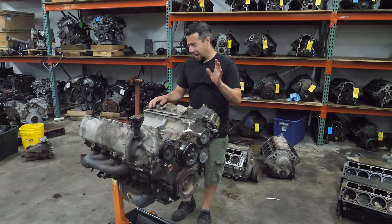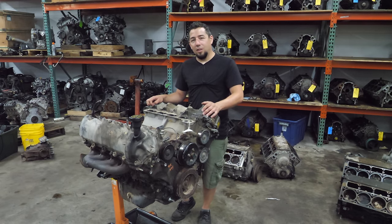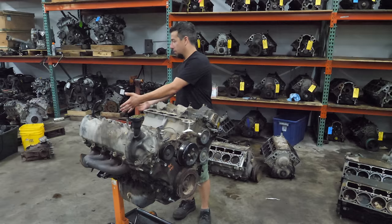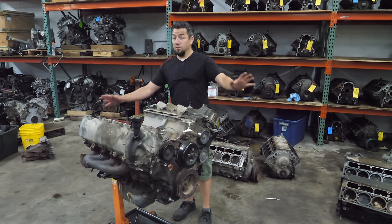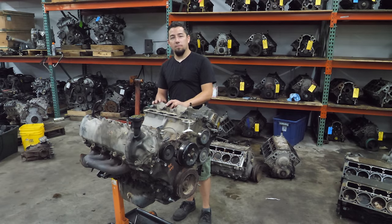Bewilderingly, I cannot explain Ford's motives here. The Expedition and Navigator still had this engine until like 14 or 15, maybe later. Why? You knew it was trash by then, Ford. You knew. And you still... When you have the Coyote or the 6.2, both of which are significantly better engine options, like in every measure, you still chose to use this. Why? It doesn't make any sense at all.